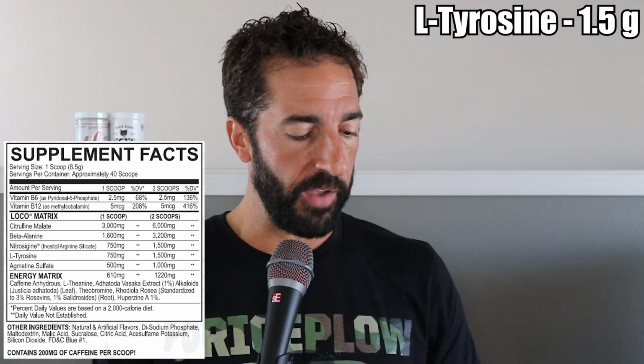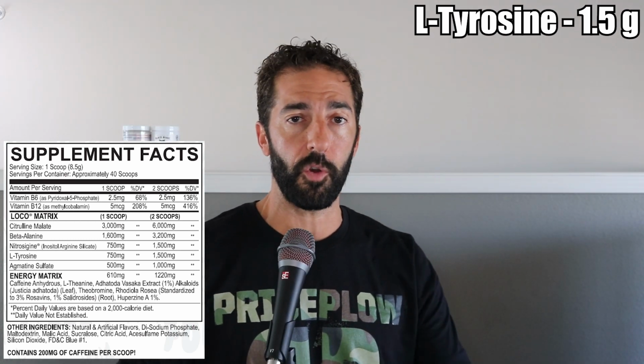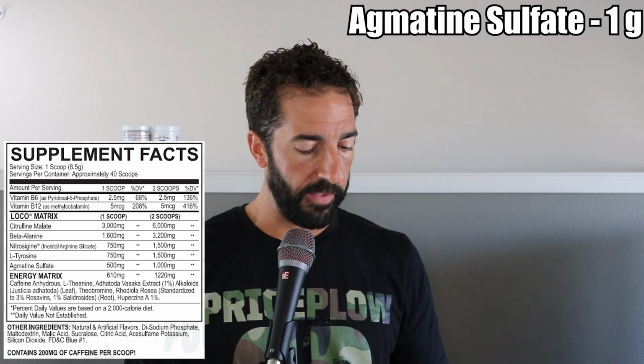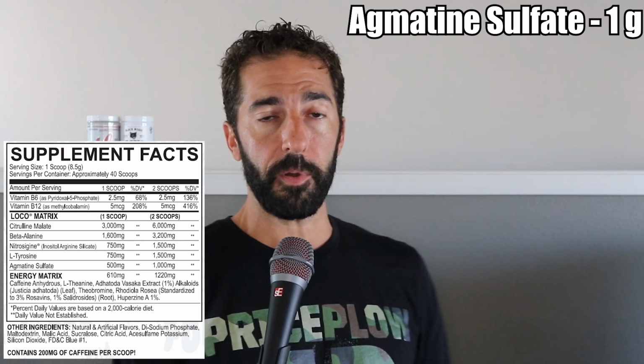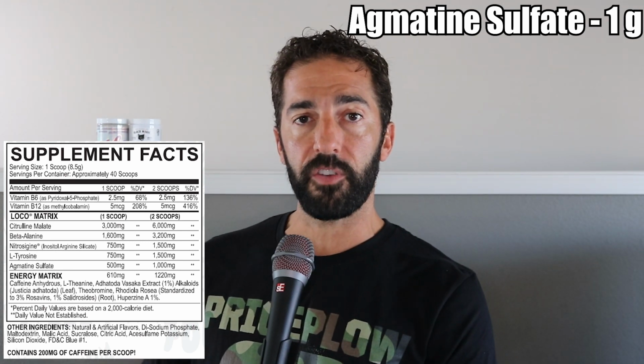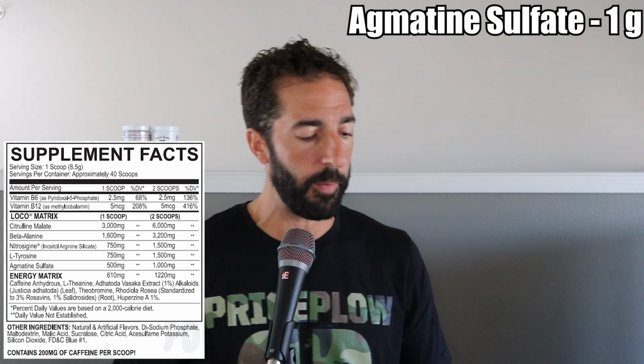Then we have 1.5 grams of L-tyrosine, which is a pretty good amount of the amino acid to get some of these neurotransmitters boosting, as well as a gram of agmatine sulfate, which can work as an arginase inhibitor. Arginase breaks down some of our arginine. Agmatine can possibly keep that from happening as much, and so we have a little bit more inhibition here.